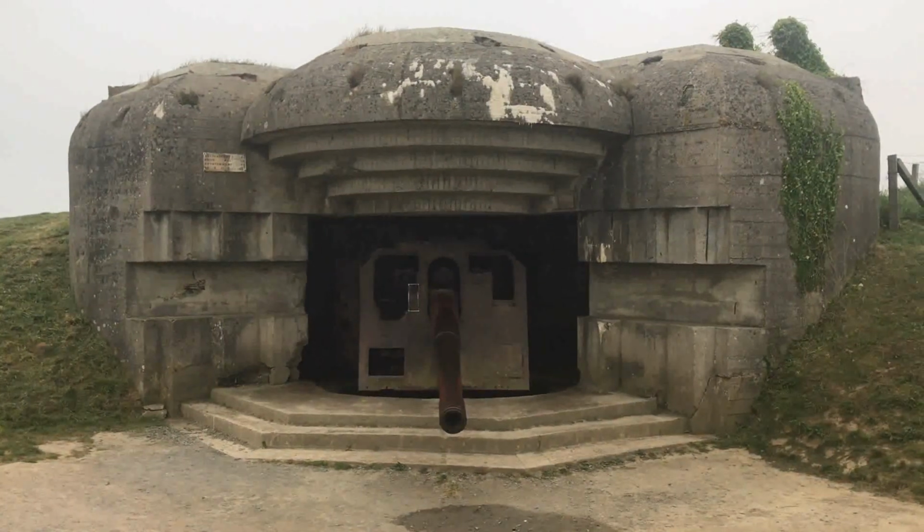Alright, so we're leaving the first bunker. This bunker actually is a little more intact, and give you a better look of the type of weaponry they had. So let's get a closer look.